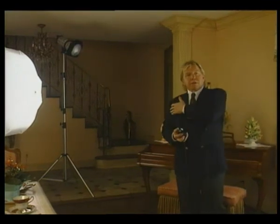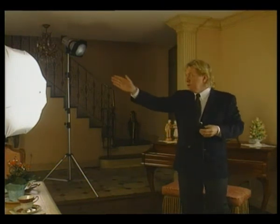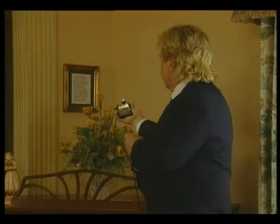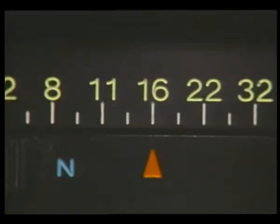F11, 1 stop less. But remember the angle that we're going to strike the hair. It's going to bring out the detail. It will appear as bright as the key light. Anytime that we bring a light this way, from the center back, we want to put it 1 stop less. A final check on our grid, F11, and we'll set the camera at F16.